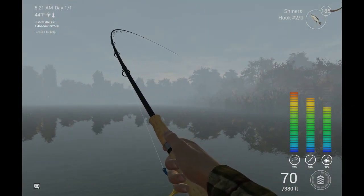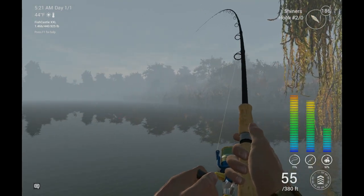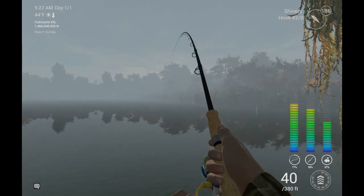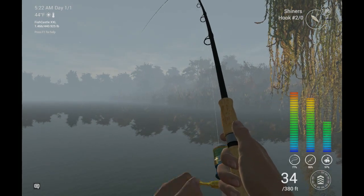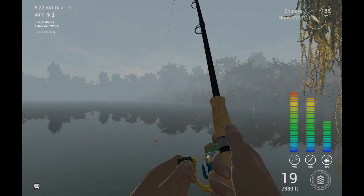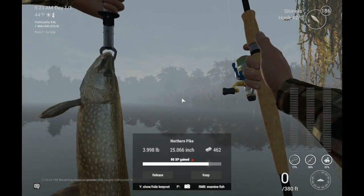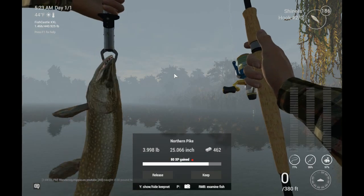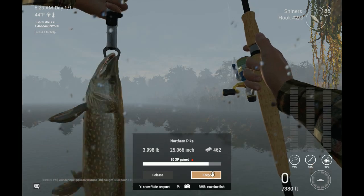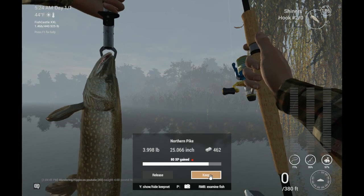There's another one. Ooh, that's a good fish. Yeah. If they've got this Nero bowed like that, you know it's a good fish. Oh yeah, that's a nice little pike. Again, right off that hole there. So that's the first hole.